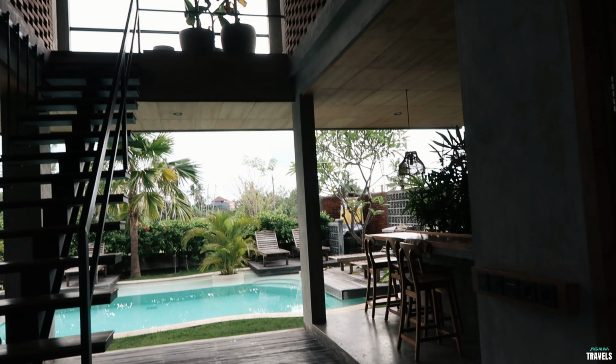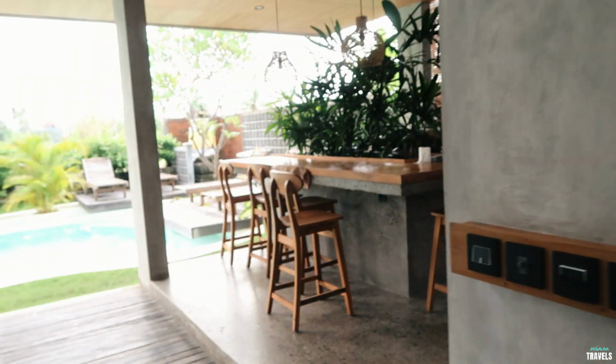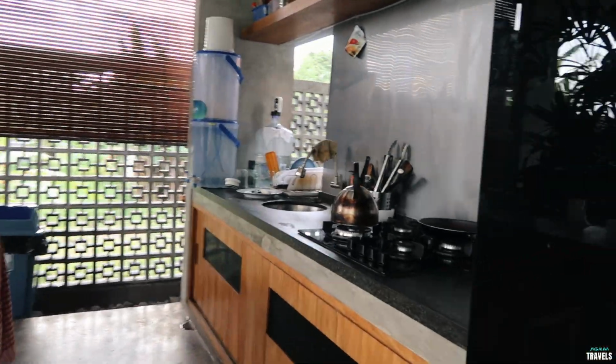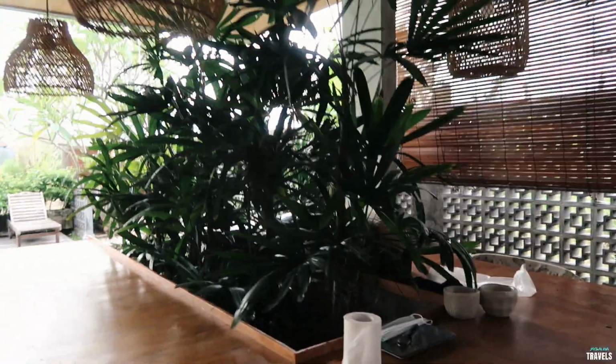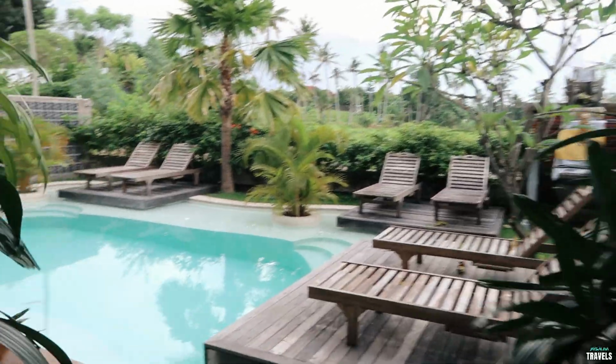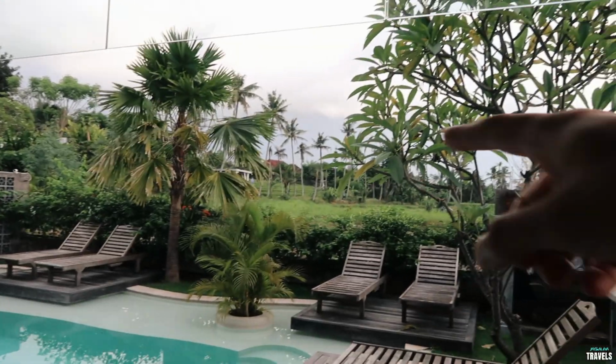I'm trying to keep it a little quiet because it's 6:45 a.m. and most of the people are still sleeping, so I'm not trying to be disturbing, but yeah, let's have a look. So this is the entrance. Got a little toilet here, and a fully equipped kitchen. It's a bit messy. I guess there was a little party yesterday. Yeah, and a swimming pool. It's a very cozy place.